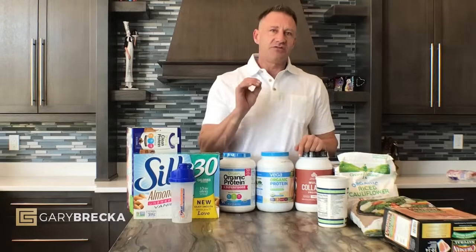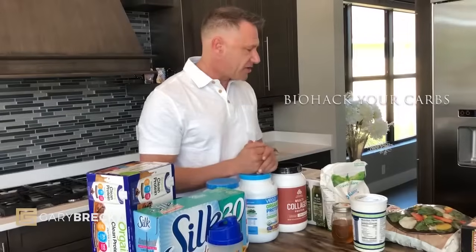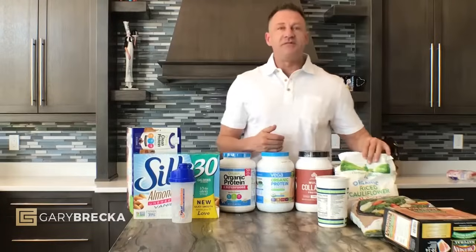Second thing, I call this the best way to biohack your carbohydrates. Biohacking carbohydrates means I want to feel like I'm still eating rice and pasta and potatoes and those sorts of things, breads, but I don't want the caloric intake. I don't want the glycemic index. I don't want all the carbohydrate. So one of the best biohacking methods I have ever uncovered is cauliflower rice.